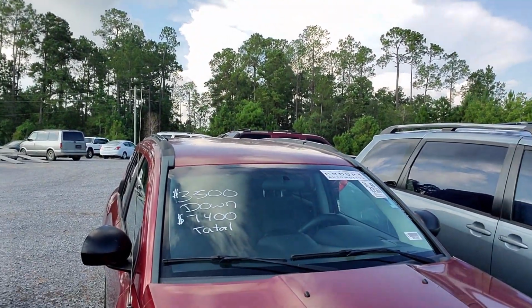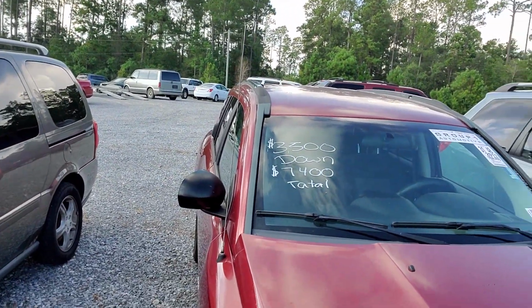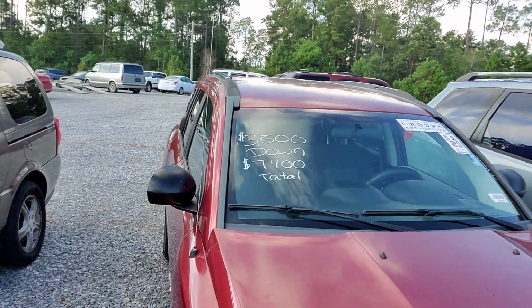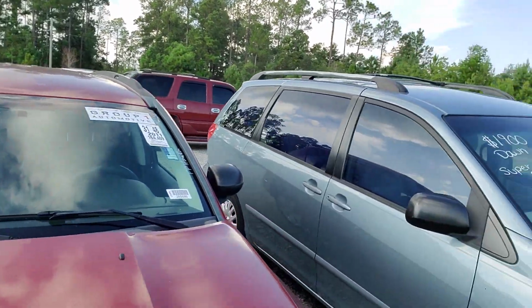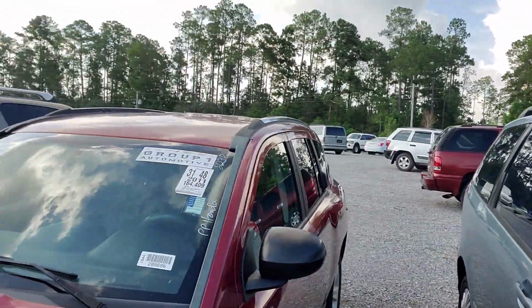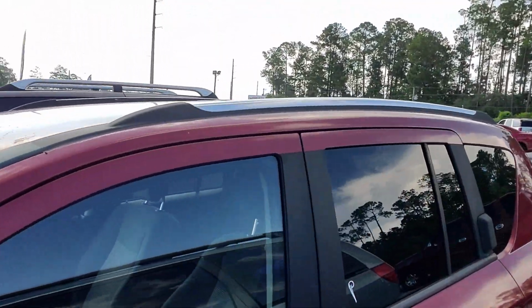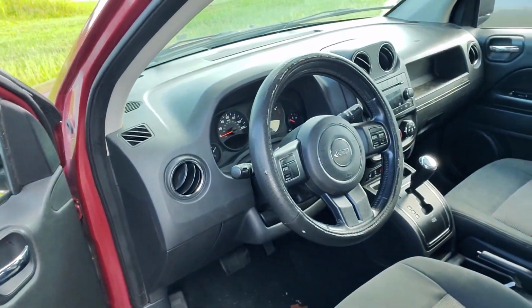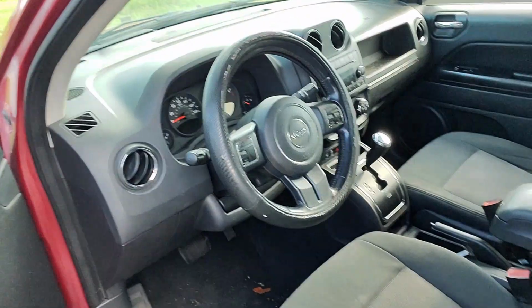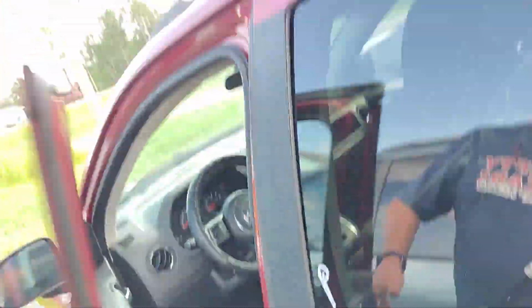Look at this one. 2011, 160,000 miles. That's a Jeep Compass. Excellent car. Body in great shape, interior in great shape. She's $7,400. You come up to $3,000, folks. $3,000 down. You riding out in this 2011 Compass. Folks, look at that, folks. Oh yeah, yes, I need it in my life. You're saying you need it in your life?